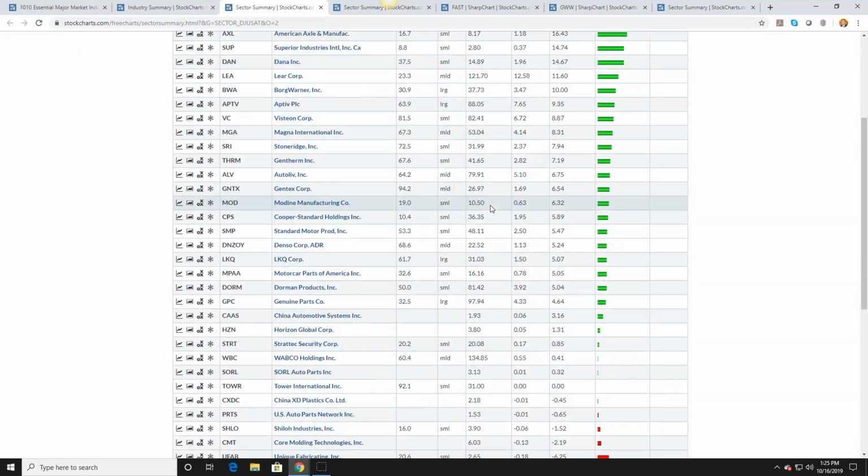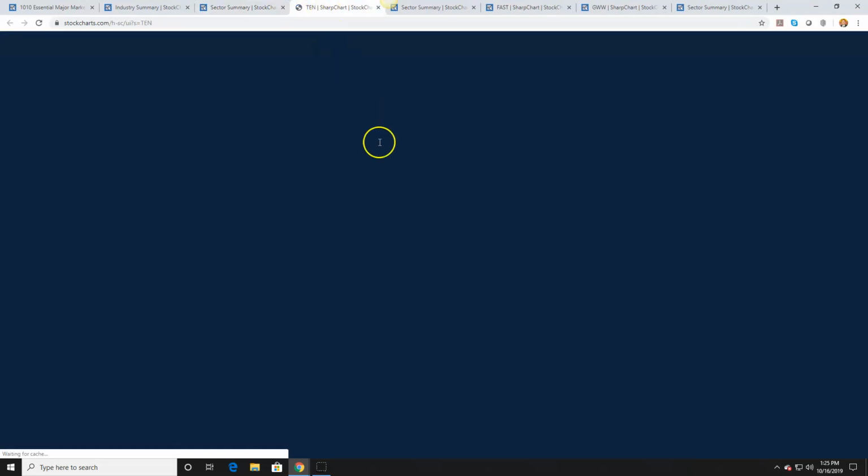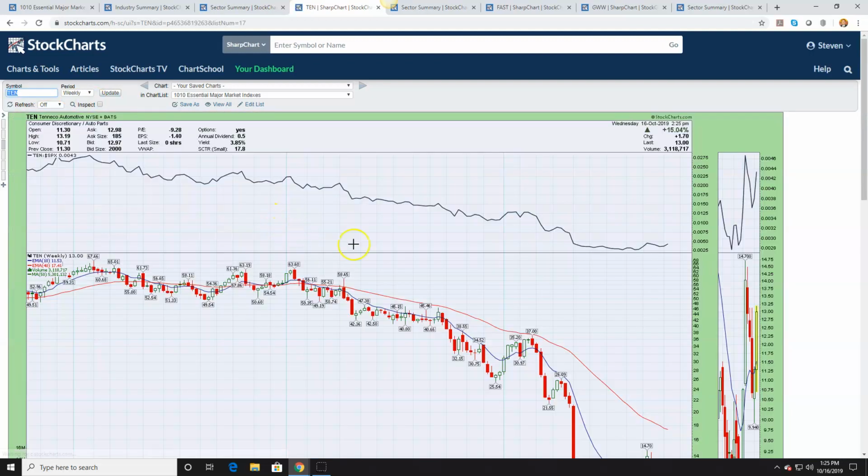That's a lot. Okay, that's a lot of green. So, never heard of this stock. Let's go look at it. A little bit volatile. I'm going to back it up on the weekly chart.